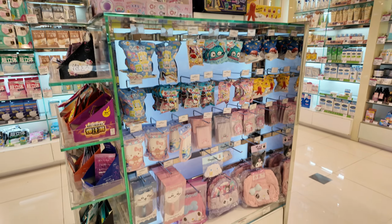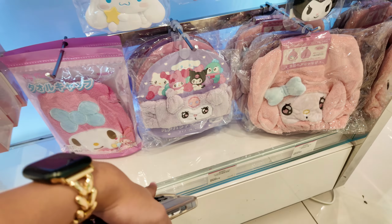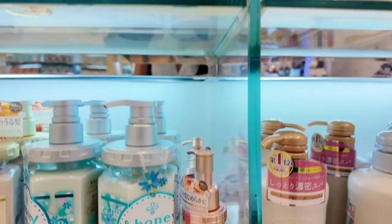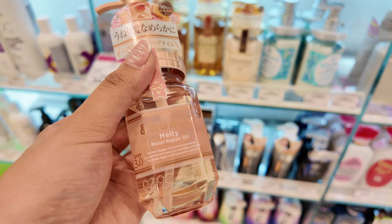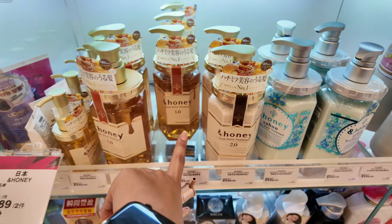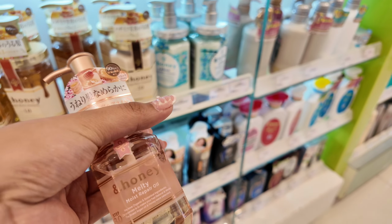This is so cute, grabe. Hala, ang cute naman nito. Si Koromi. What are these exactly? They also have the Olaplex. So, I'll show you guys. Ito yung hinahanap ko. Moist repair oil. Then, ito naman yung deep moist. Ito shampoo treatment. I think I want this.